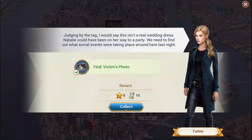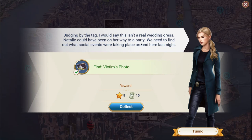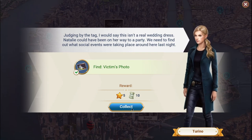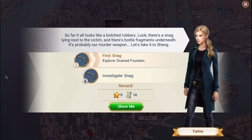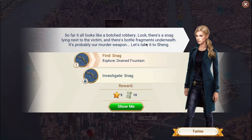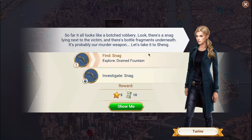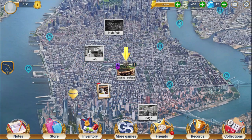Okay. Judging by the tag, I would say this isn't a real wedding dress. Natalie could have been on her way to a party. We need to find out what social events were taking place around here last night. Good call. Who done killed my sis? So far, it all looks like a botched robbery. Look, there's a snack lying next to the victim, and there's a bottle for mints underneath. It's probably our murder weapon. Let's take it to the lab.